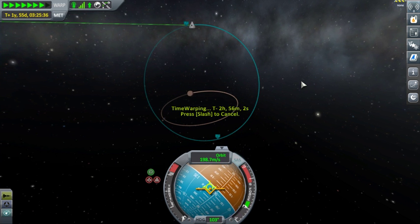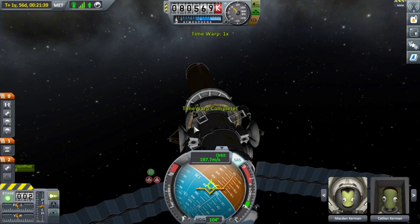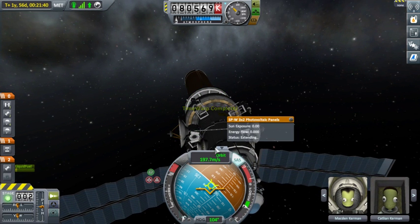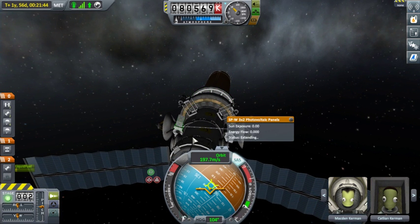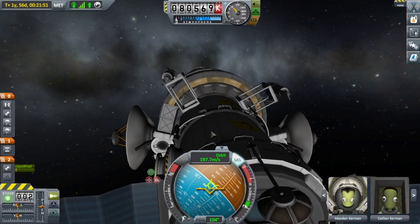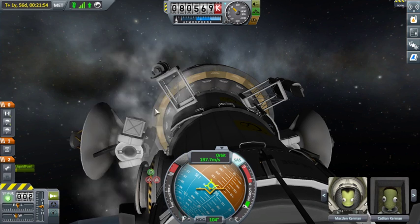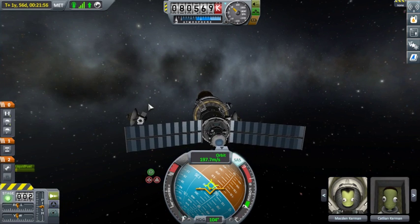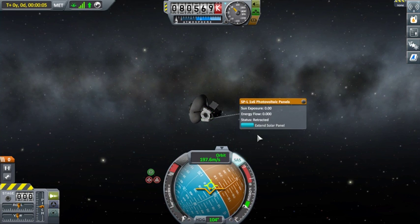Now, from here, I'm going to detach one of these probes after extending the solar panels. Wait, no, don't extend the solar panels. That was a bad idea. Don't break, please. Oh, it's gonna break. It's gonna break. Oh, it's not broken. That was close. I'm gonna detach the solar panel. I mean, not the solar panel, this drone. Decouple. Switch to it. Extend those.